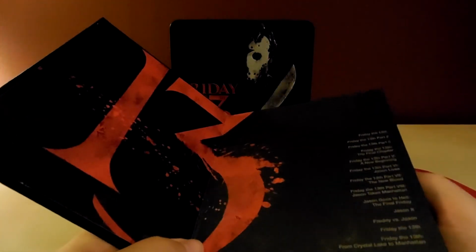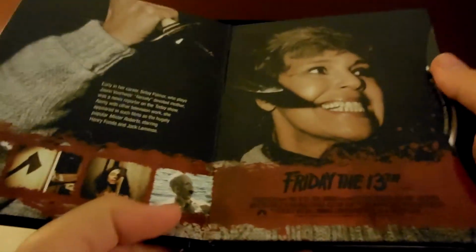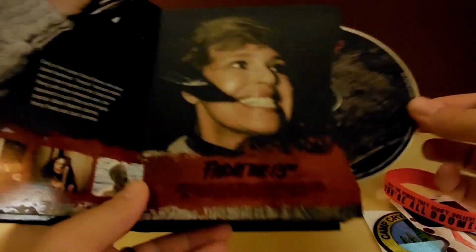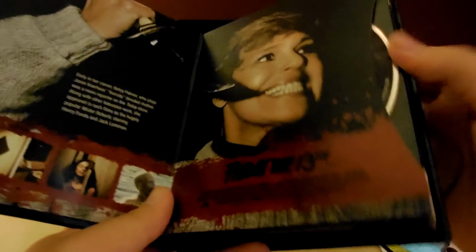The movies are in this little book section here. And it opens up just sort of like the Hitchcock set, if you've seen that. It's a pretty cool image with the 13. And each one has the discs on the side here. It has the year too, that's pretty cool. And it has a little blurb about the movie itself.